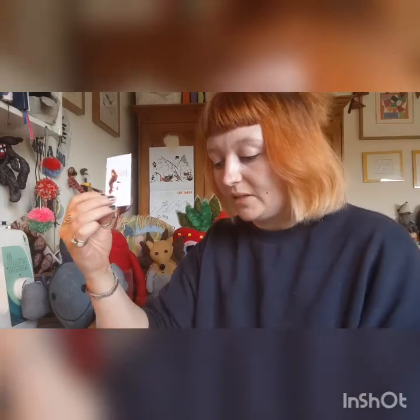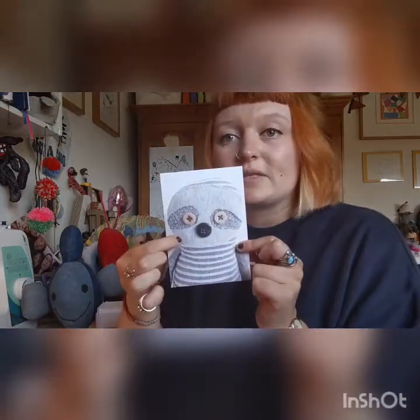The little memo card is just so that you know your mailer is recyclable, home compostable, and you can bury it in your garden and it will happily decompose. My postcard features Mr. Stripey Sloth, and on the back has all of my contact details.